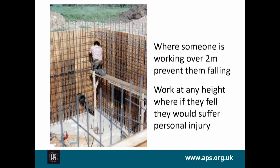Okay. When I go to site, even if I'm doing site health and safety inspections, I like to be accompanied by the site manager. Okay? A, because he or she knows what the risks are and will tell you and keep you out of harm's way, but also you can bring these things to their attention. You know, rather than taking a photograph and going back into the office and having a conversation, it's useful to have the site manager with you.